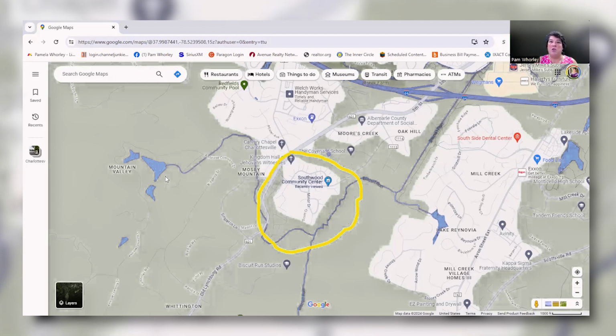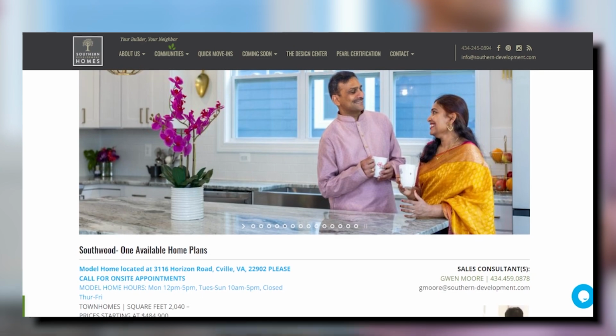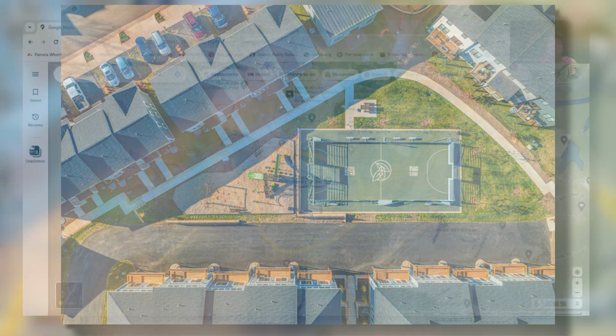So if you're thinking you want to be in and near Charlottesville, Southwood is probably going to be your best bet for affordable new construction. Again, a very different neighborhood, master plan community. There's a good mix. They're going to have some great amenities. I don't know that they're going to have a pool and things like that, but I know they have play areas, trails, basketball. They have a community center over there.